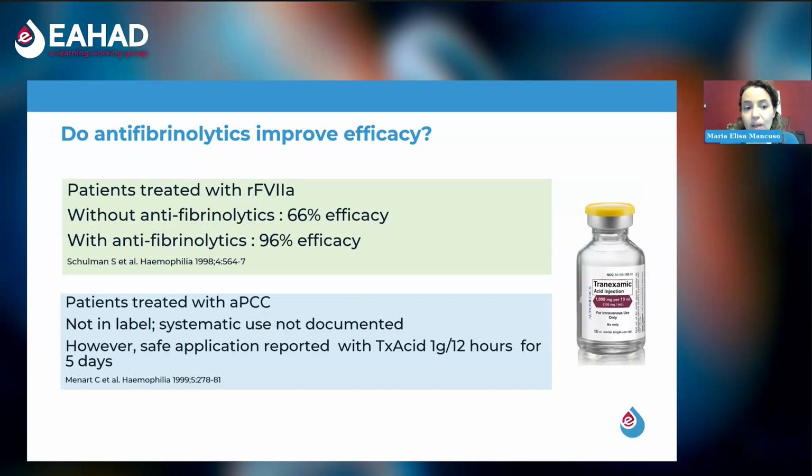Antifibrinolytics are always a good adjuvant therapy in the setting of surgery. We know that for replacement therapy, but this is true also for bypassing agents. There are reports of very good efficacy in combination with recombinant 7A. Sometimes there is a warning of the combination of antifibrinolytics with APCC. For a long time, we considered that to be at risk of increasing thrombotic complications.